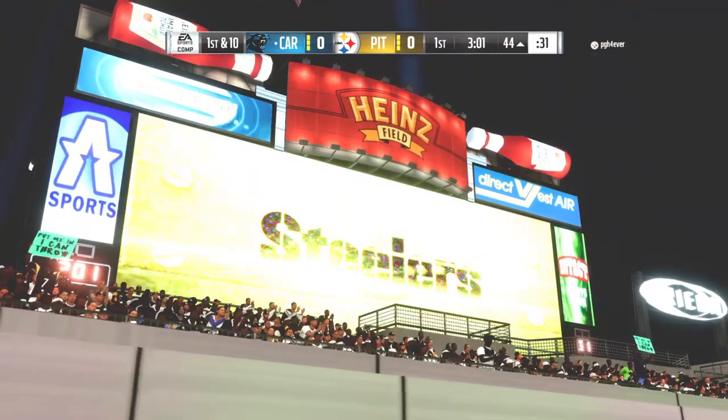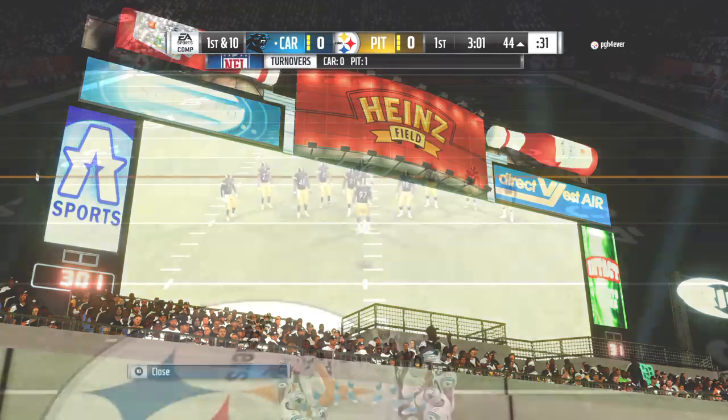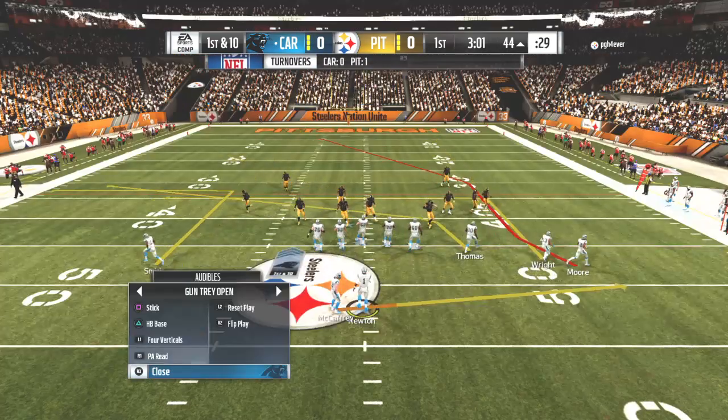Too many ones in this play. 1st quarter, 1st drive, 1st interception thrown. And that last one, that hurts.